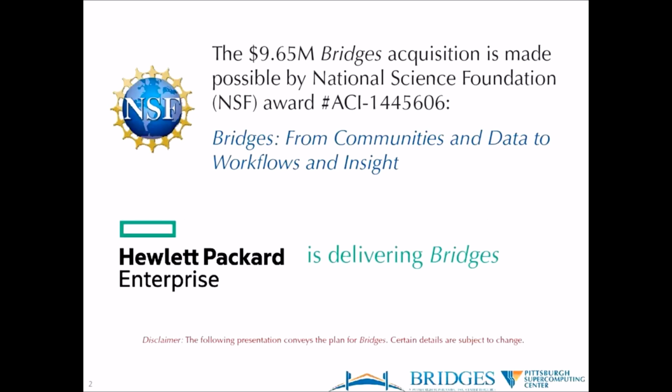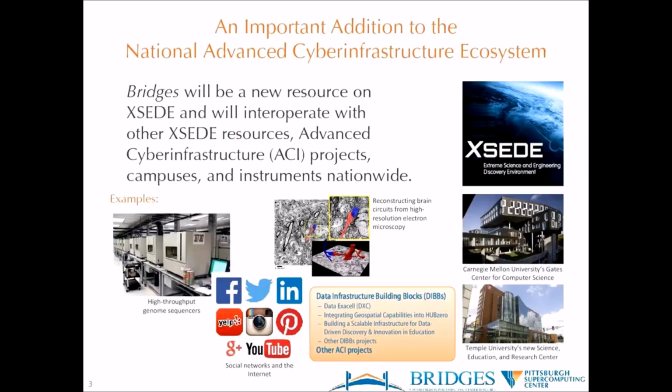Hewlett-Packard Enterprise is delivering the compute nodes of Bridges. And the disclaimer here is that there's a technical refresh to Bridges that we're doing next summer. And so even though I don't talk about those details, we're still nailing down a few of these things. Everyone knows how technology goes. Okay, advancing to slide 3.